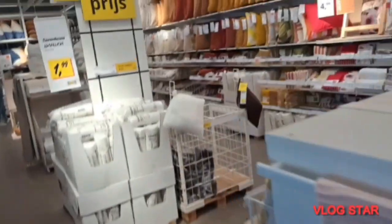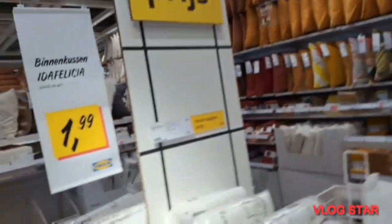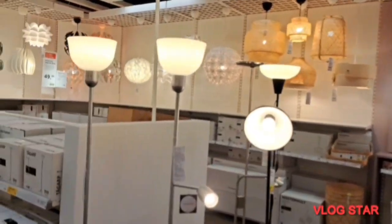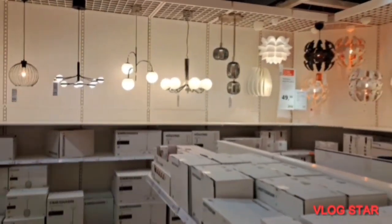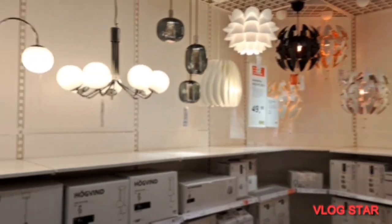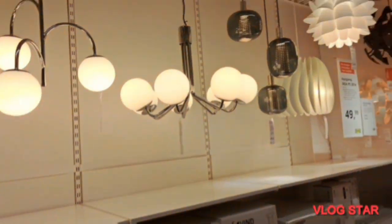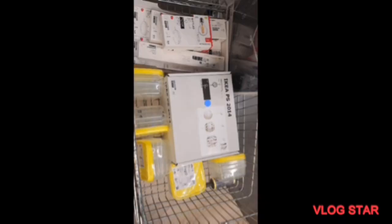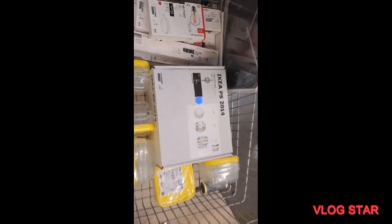The shop is very big. Sometimes you need to pass through a whole lot before getting to see what you're looking for. So this is the light department. Yes, I was actually coming here to look for lights. I kind of like this round one with the box at the side. So these are some of the things that I've put in my shopping basket already.